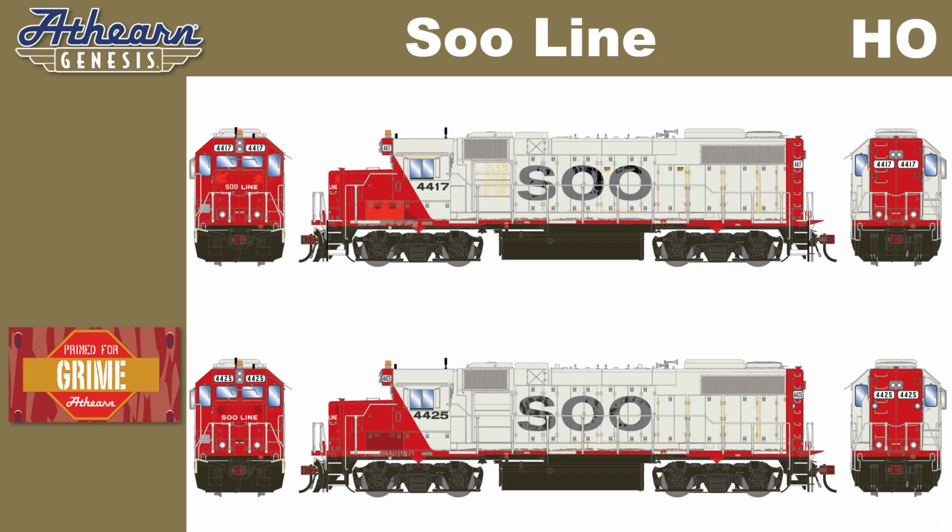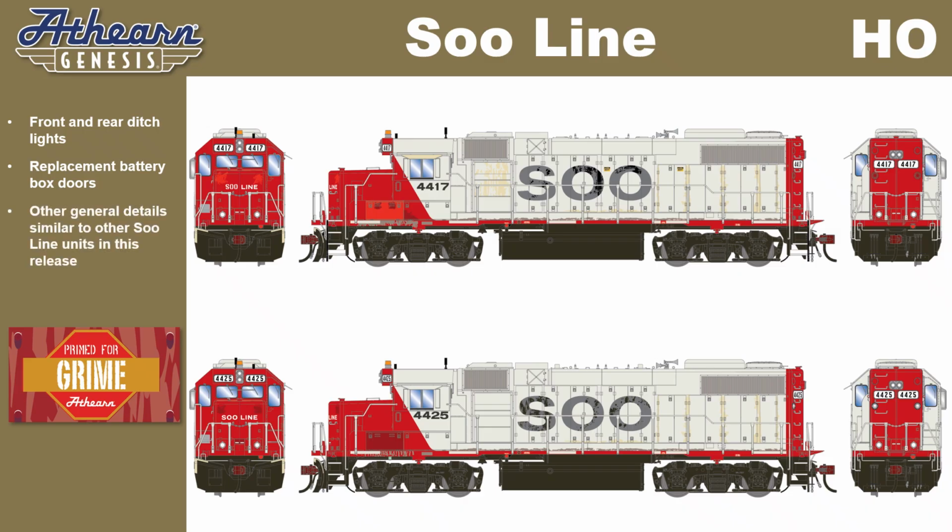These Prime for Grime models will feature front and rear ditch lights, replacement battery box doors, as well as other general details like other Sioux Line units in this release.